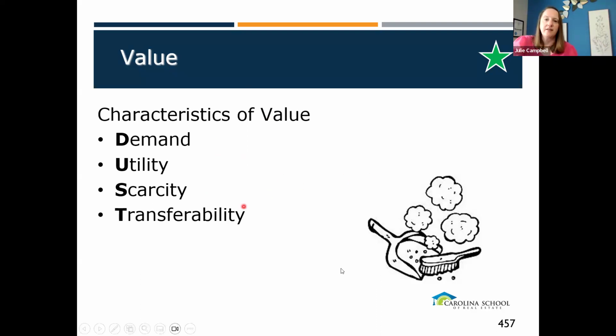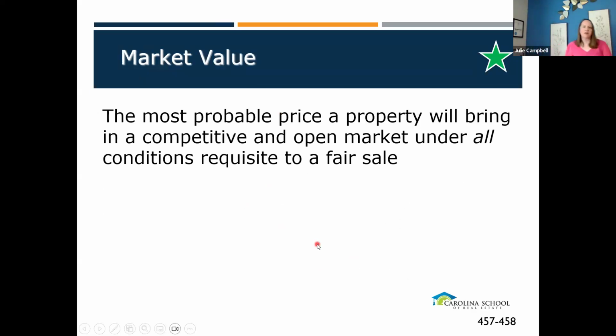One of the biggest things that the appraiser looks at is the market value. The appraiser determines the most probable price a property will bring in this market. This market's different than the market 2 years ago. And guess what? It's going to be different than the market a year and a half from now. So what's the probable price that the property will bring today in this market? That's what the appraiser is trying to find, that market value.